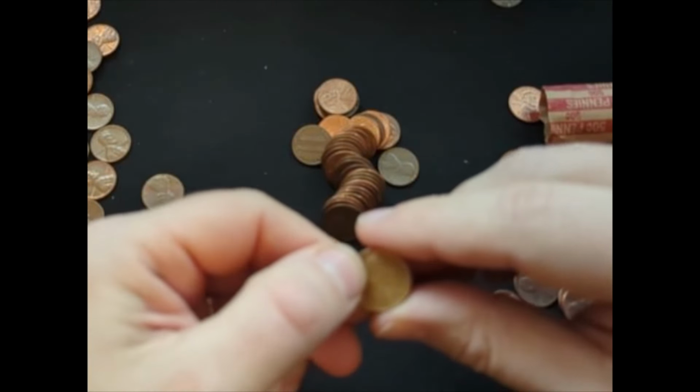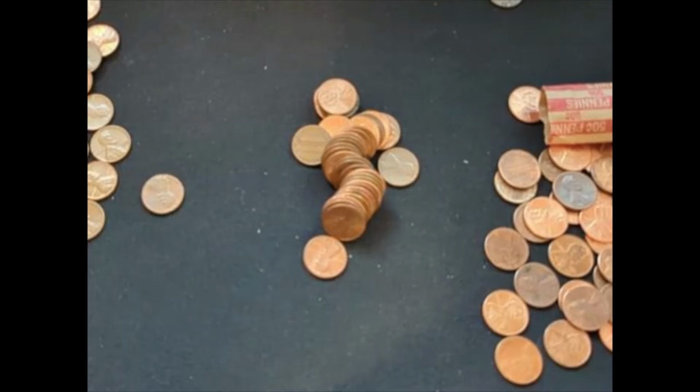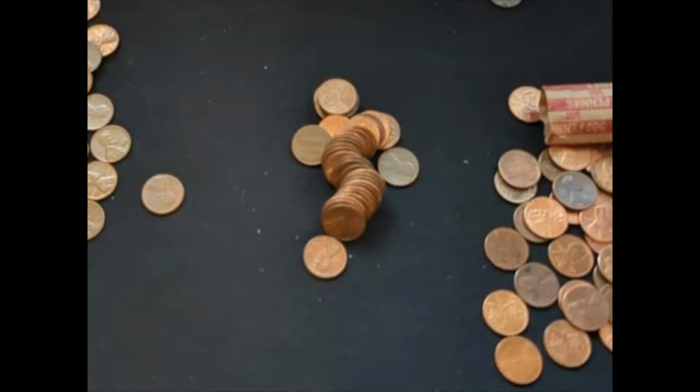I always expect and hope for the 1959 Denver. We'll take a look at this real quick here. But how common is it to find Indian head pennies? So that's a first for me.